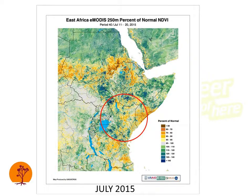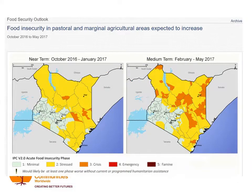However, in July of that year, there were some areas where vegetation growth was significantly below the normal situation, and it was only to the south and west that vegetation was normal or a little above it. Using that kind of information derived from the satellite images, non-governmental organisations and governments themselves are able to derive maps which can help them in managing the food situation.